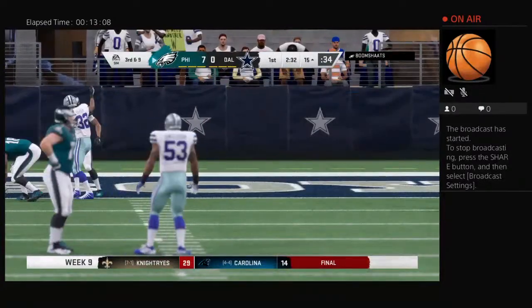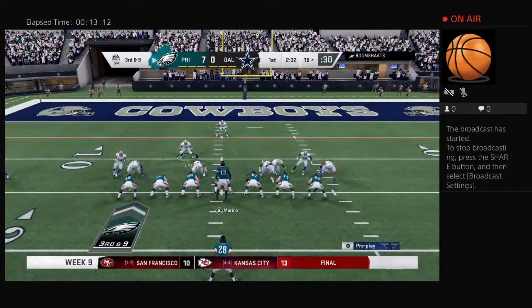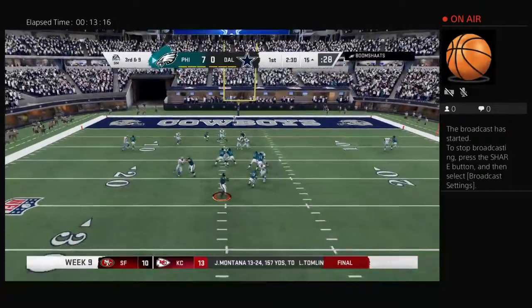He's not exactly had a banner start to this game. We're still in the first quarter. He's already thrown an interception, and that should have been the second one. On third down, Marino.